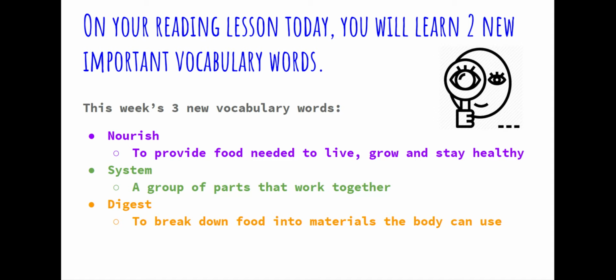The next vocab word is system. You can see the next vocab word in green. Read the next vocab word in green with me, system. The word system is a group of parts that work together. Read the word system and the definition with me. System, a group of parts that work together.